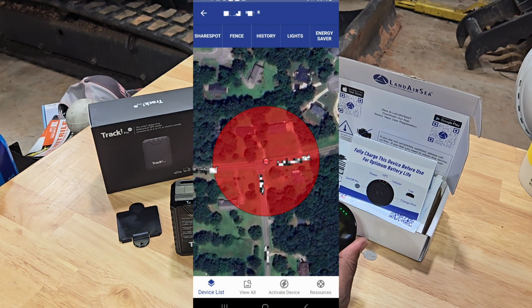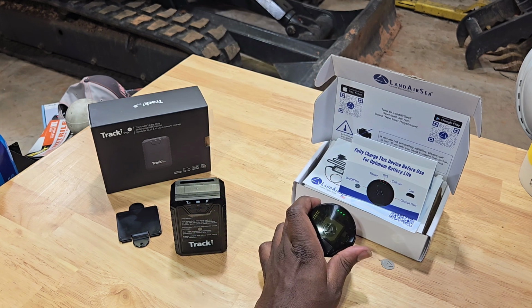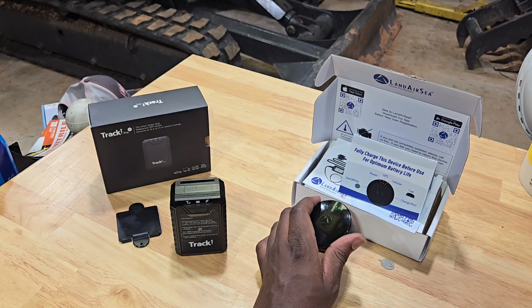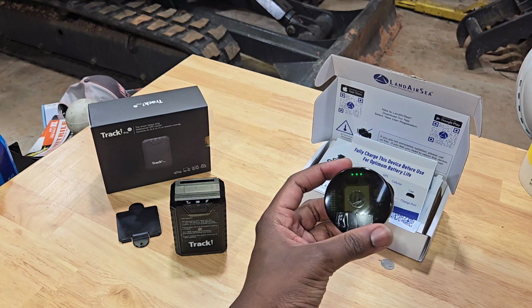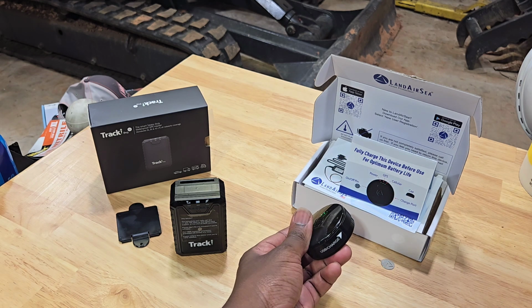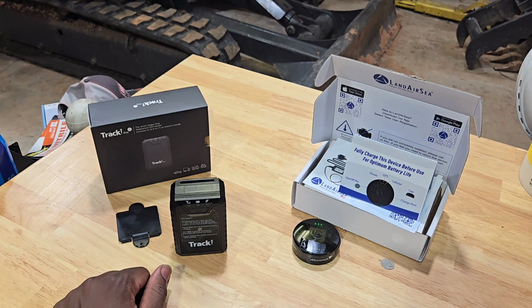So that's a failure, because let's just say somebody stole my trailer, then the last location that comes up on my app is in an intersection somewhere. That's useless to me. I can't determine exactly where my trailer is at. So it, for some reason, stopped recording at that intersection. And it had good charge and everything. I don't know. Maybe it wasn't vibrating enough inside the trailer. I don't know, but it stopped recording.